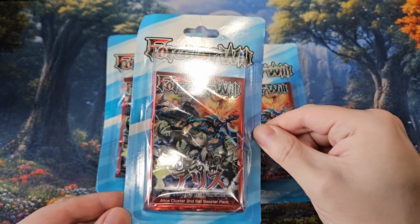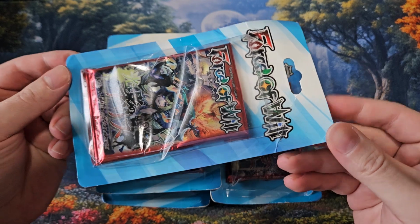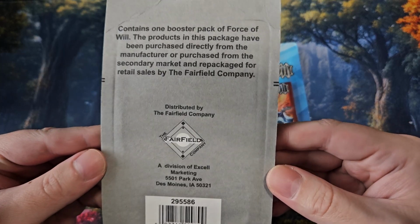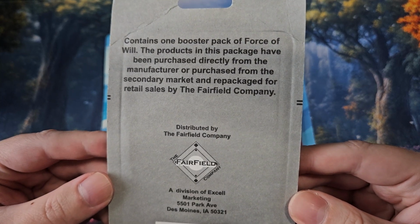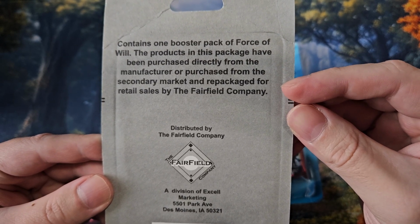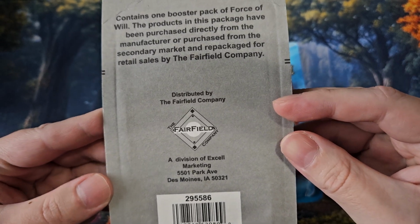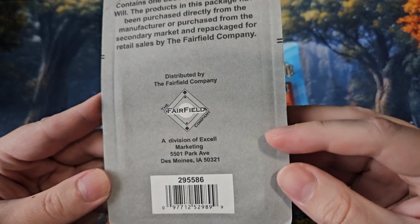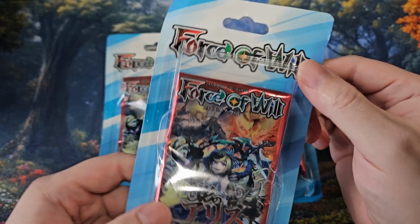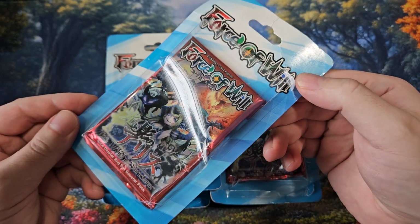But I thought these were super cool because they come individually blister packed, like you might see with Pokemon or Magic cards. The back here doesn't actually have a date on it, but it looks fairly old, and it says these were purchased from the secondary market and repackaged for retail sale by the Fairfield Company. I haven't done any research on the Fairfield Company. I don't know anything about them. Apparently they're from Des Moines, Iowa. But yeah, I've never seen these individually packaged like this. So really neat, kind of unique item.